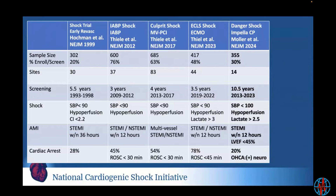So let's dive a little bit deeper now into what the trials have done in the past, the differences between these trials, because I think it helps set up where we're going to go forward with cardiogenic shock care. So the DanGer Shock trial included 355 patients. This is similar to the original SHOCK trial that was completed in 1999.